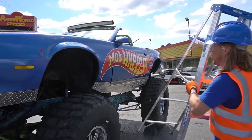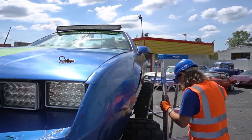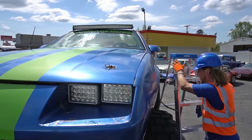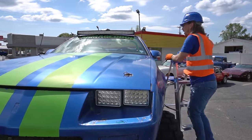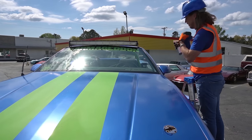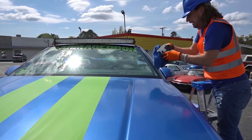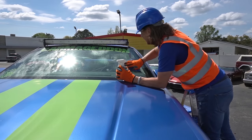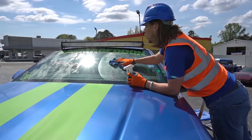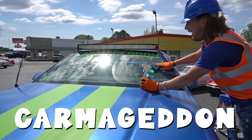Oh, yep. Let's clean the windshield. It's a little high up there, so we gotta use our ladder. All right, here we go. Oh yeah, we're really high up here. All right, let's spray this down. Let's wipe this down a little bit, get it ready to go. Oh yeah. Oh look, it says Carmageddon. That's a really cool car name.